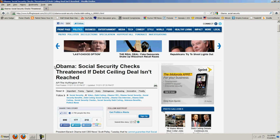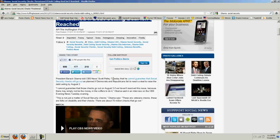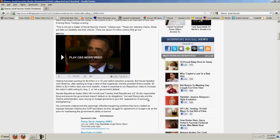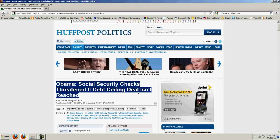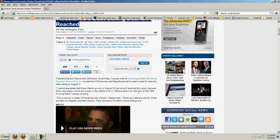He threatened the checks of Social Security. That's huge. That's so big, I can't even describe it. It's a move that I think ultimately will be a fatal move for Obama. He will have turned, in my opinion, all seniors against him, because it's going to be obvious to them that he had a choice of taking on any other fat cats or any other people, but he decided to take on the seniors. And I think the senior vote is going to swing against him in a violent way.